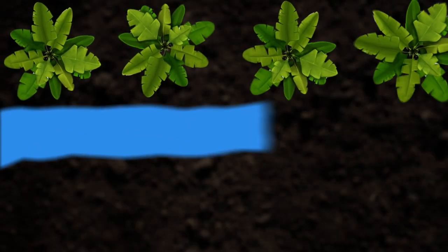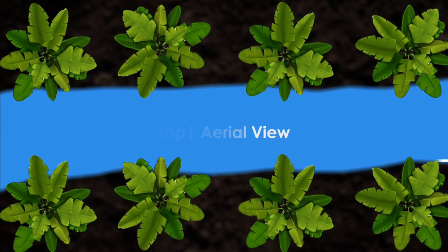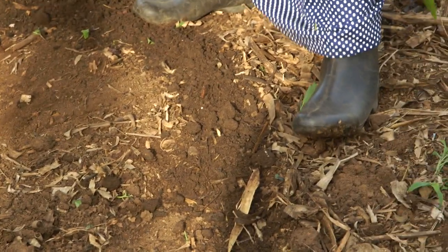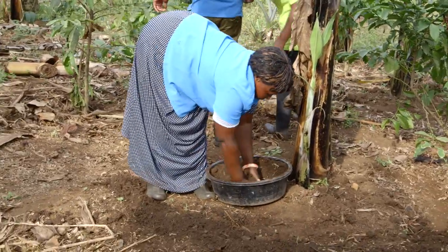Exactly. Like if we were applying that manure at the end of the season, the manure is there, it can work like mulching. Or we would have trenches for water harvesting, the water basins, in the plantation. But first, don't forget to apply one basin of manure around your banana plant at the end of every season.